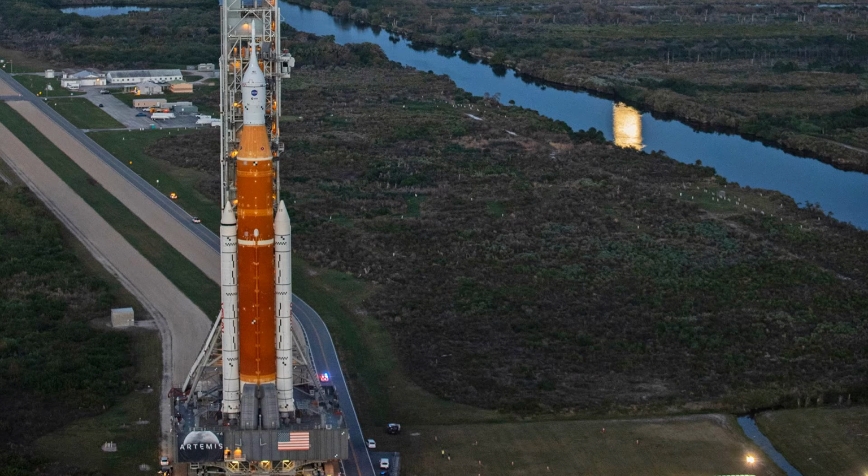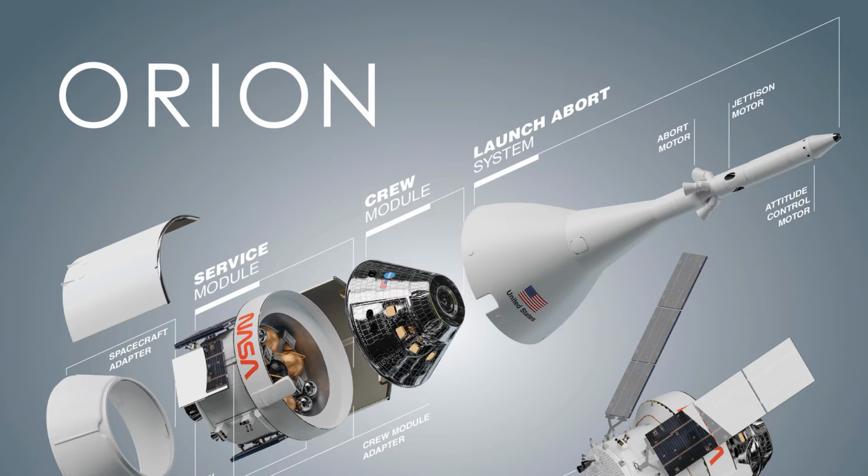After successfully completing a series of tests by engineers, SLS has now been moved to a launch pad at NASA's famous Kennedy Space Center in Florida, on the east coast of America, to prepare for its first flight, which is scheduled to take off later this month on the 29th of August. The mission, which is called Artemis I, will send the Orion spacecraft on a loop around the moon on an unmanned trip, meaning no humans will be on board.